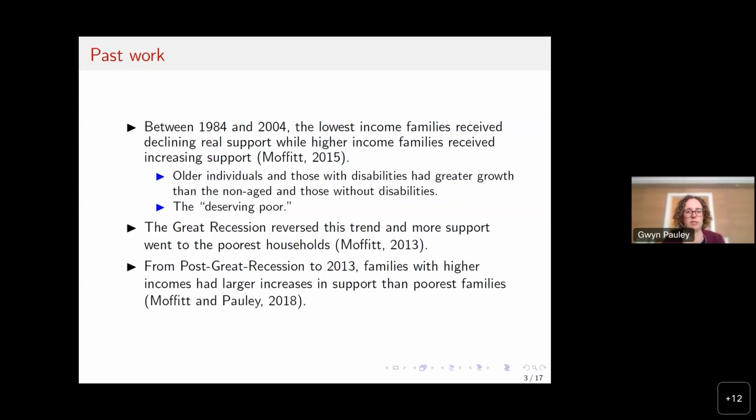In the 20 years between 1984 and 2004, the lowest income families had declining real support, while higher income families received increasing support. This decrease was largely due to a contraction of AFDC, while the increase was predominantly due to an increase in the earned income tax credit. During this phase, older individuals and those with disabilities had greater real growth than the non-aged and those without disabilities. And this work led to the coining of the term the deserving poor, which is just the idea that individuals and families who are able to and choose to work are more deserving of the social safety net than those who aren't. And so you see that in the earned income tax credit.